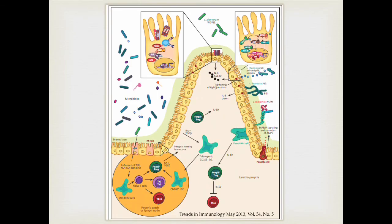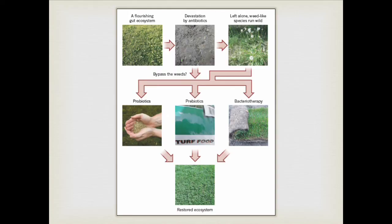This is a nice article, 2013, Trends in Immunology, just showing some of the effects of different lactobacillus species. So Lactobacillus plantarum up here can bind to toll-like receptors, modulate NF-kappa B, decrease IL-8. Over here, Lactobacillus rhamnosus can help to tighten up tight junctions and also decrease levels of IL-8. Down here, Lactobacillus acidophilus, binding to the dendritic cell receptors, can, again, act through the FOXP3 positive T cells, Treg cell pathway to decrease Th17.